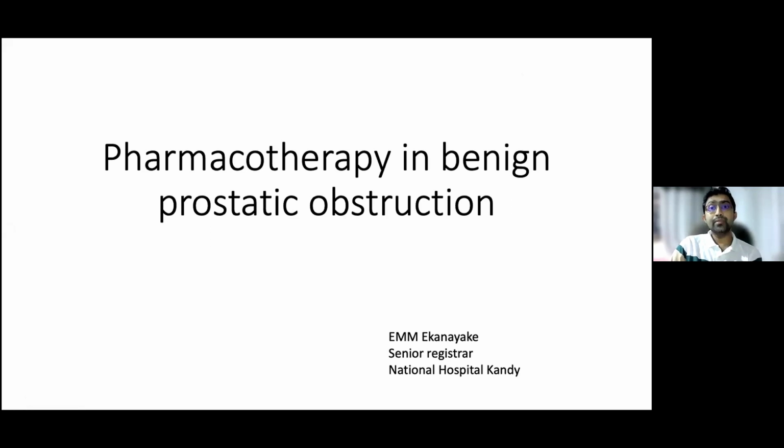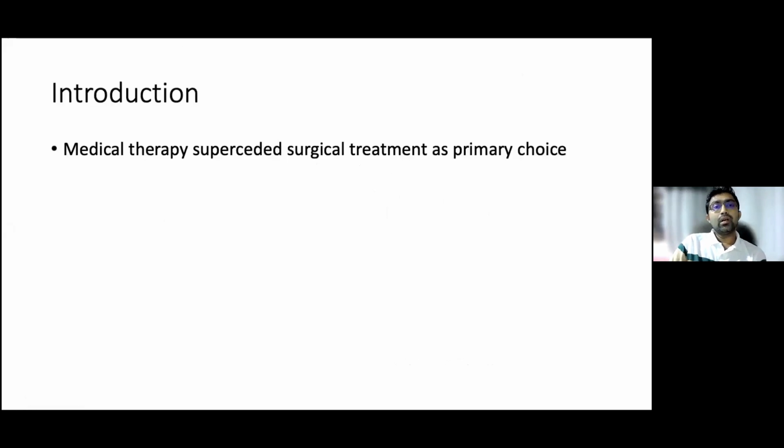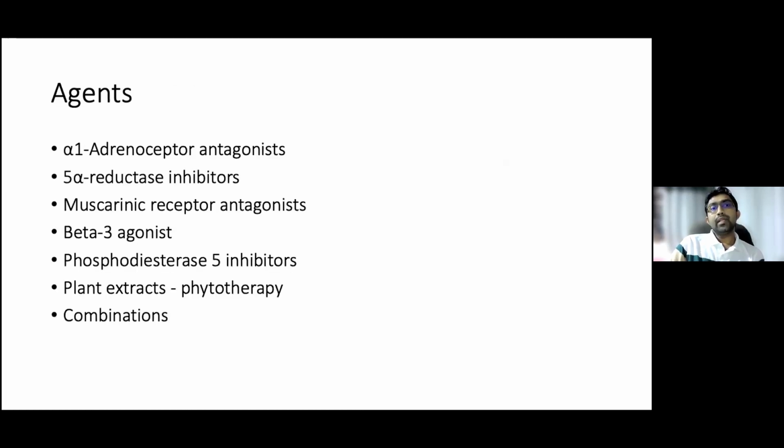I would be discussing pharmacotherapy in benign prostatic obstruction. Regarding the primary choice of management of benign prostatic enlargement, medical therapy has superseded surgical treatment. The agents available at the moment are alpha-1 adrenoreceptor antagonists, 5-alpha reductase inhibitors, muscarinic receptor antagonists, beta-3 agonists, phosphodiesterase 5 inhibitors, phytotherapy (plant extracts), and combinations of the above medications.